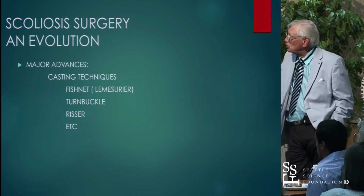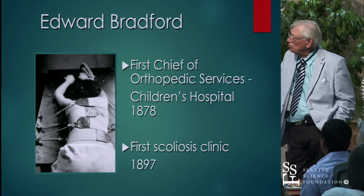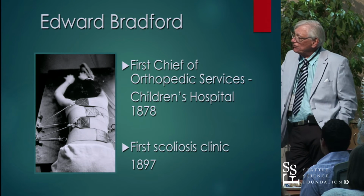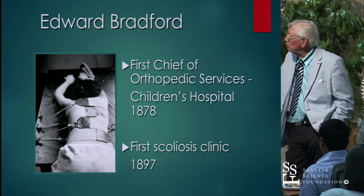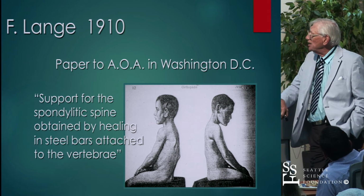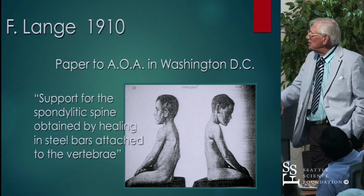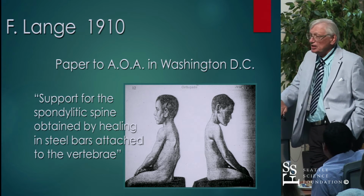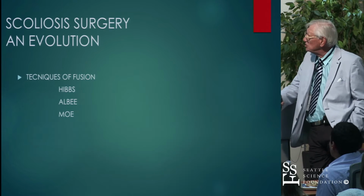Major advances occurred subsequently with improved casting techniques, so on and so forth. Bradford, not related to Dave Bradford, another Bradford, was the first chief of a first scoliosis clinic at Children's Hospital in Boston, and you can see here applying corrective maneuvers to a child with deformity on the Bradford frame. Lange, another American surgeon, used a steel rod attached to the vertebra by wires, and you can see where it protruded in the lower end. He presented his paper at the American Orthopedic Association meeting in 1910, the oldest orthopedic association in the world, and he was severely criticized.